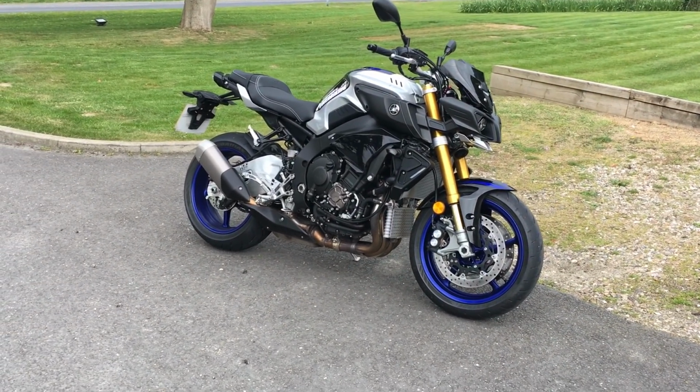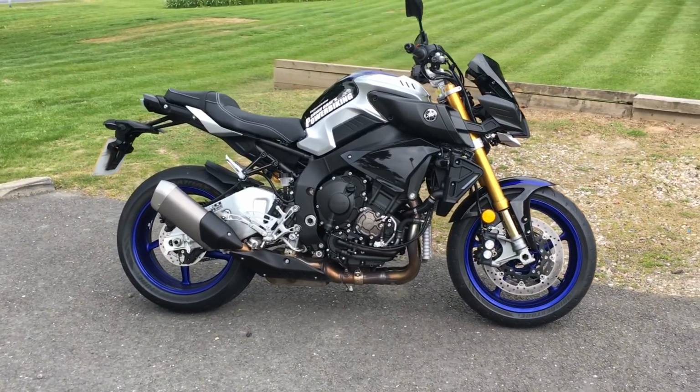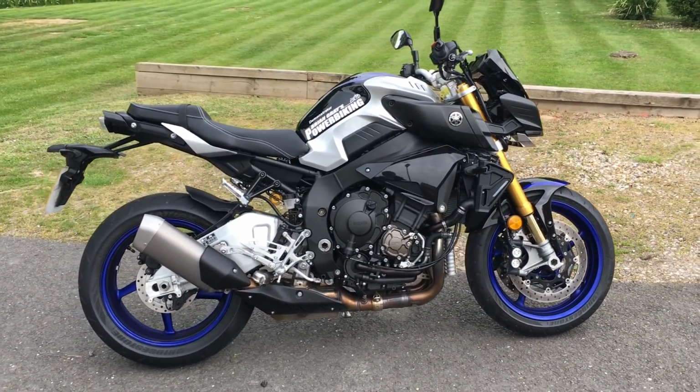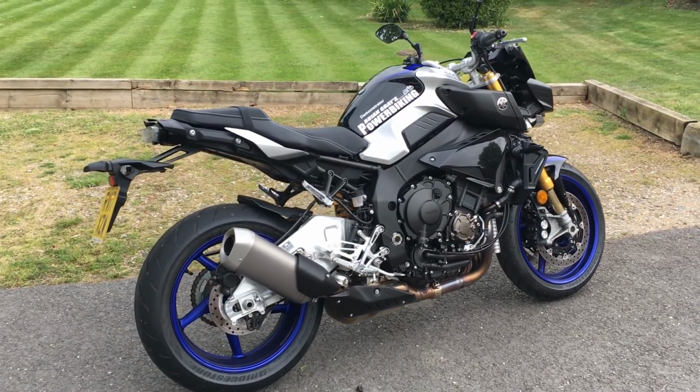So in terms of the spec then, as I say, the engine's the 4-cylinder 998cc cross-plane engine. In fact, Yamaha call it the CP4. I said CP2 earlier, it's my mistake. It's the CP4, derived from the R1 unit. Slightly different engine map.